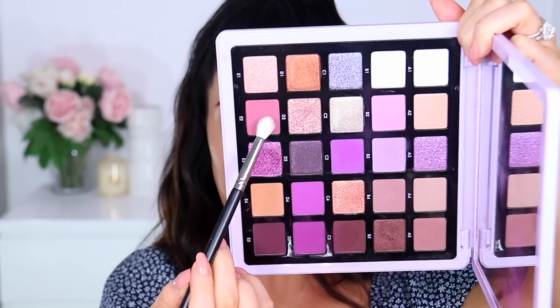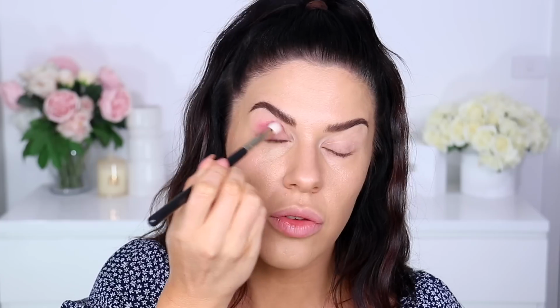I've done a lot of purple looks with this, and I've also done neutral looks. Oh, I just love this. I literally could sing its praises all day. I'm obsessed with it. So starting out with this shade first, it's like a matte pinky purple, E2. Yes, it's E2. I'm going to blend that one through the upper crease, just as a bit of a transition shade. It's insanely pigmented.